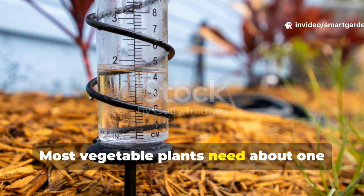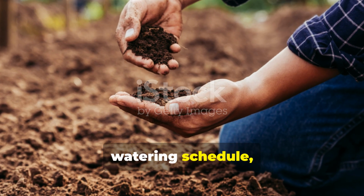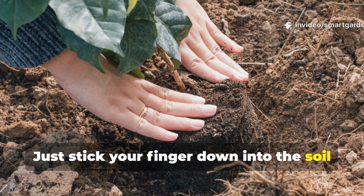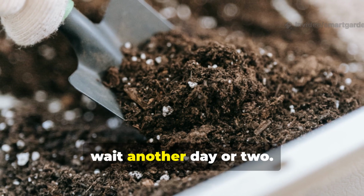Most vegetable plants need about 1 inch of water per week, and that includes rainfall. But rather than following a rigid watering schedule, it's honestly better to learn to read your soil conditions. Just stick your finger down into the soil near your plants. If the top inch feels dry, it's time to water. If it's still moist, wait another day or two.